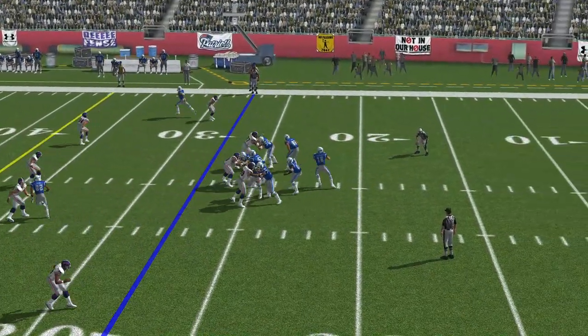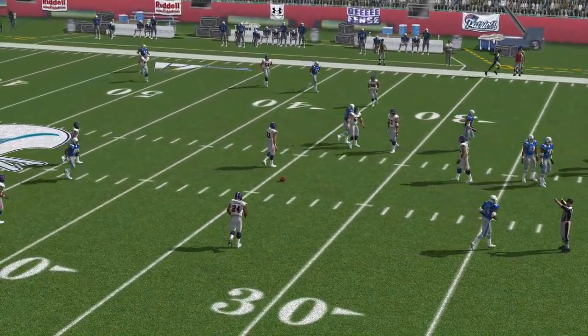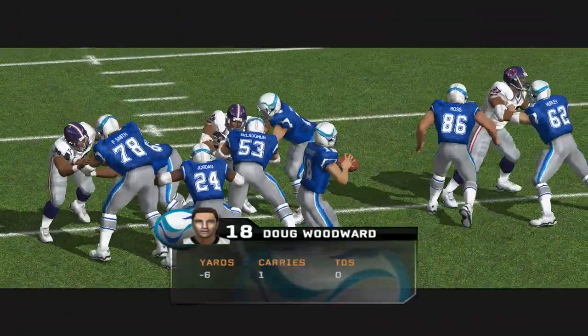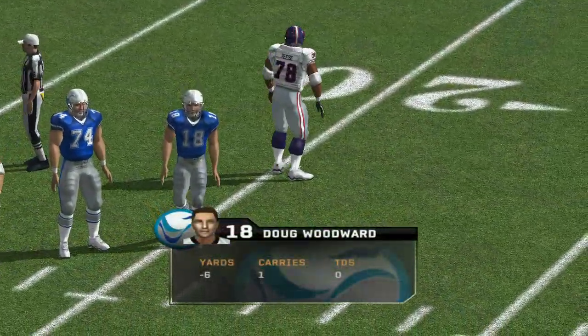Drops back. Under pressure with the throw, it's batted away. Great pressure can really change the way an offense operates. They need to keep some extra blockers in, either a tight end on the line or a back that can help them out with their protection.